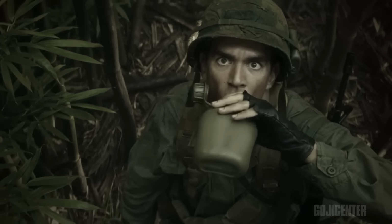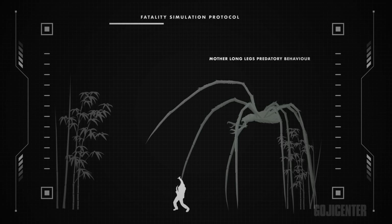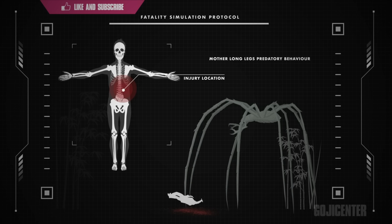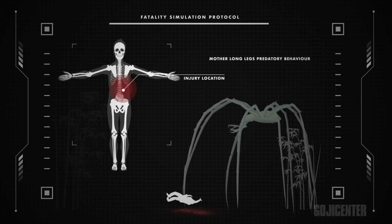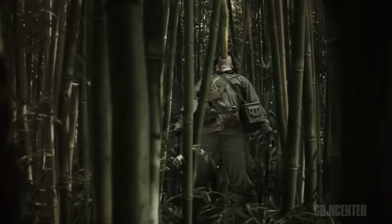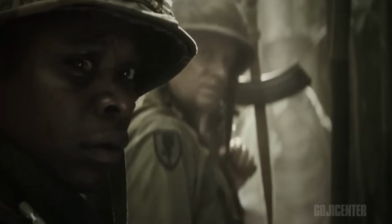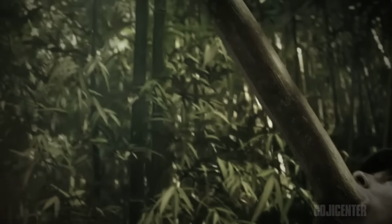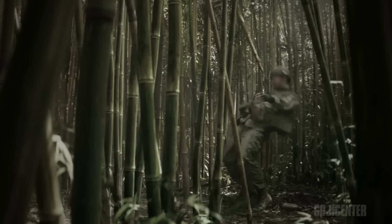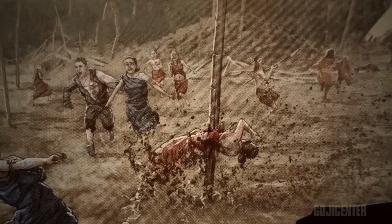Now to the gory details. Once the mother long legs manages to impale you, it would not comfort you to know that you will not die immediately. On the contrary, you are about to experience an excruciatingly painful death. Believe it or not, this unfortunate fella was actually still conscious for a couple of seconds while witnessing the monstrosity that consumed him as his intestines were rapidly siphoned through the spider's long legs.